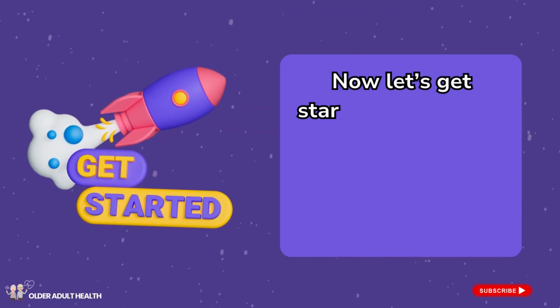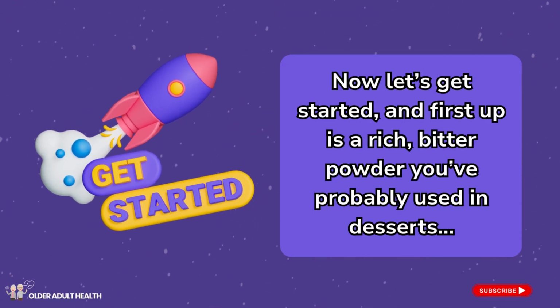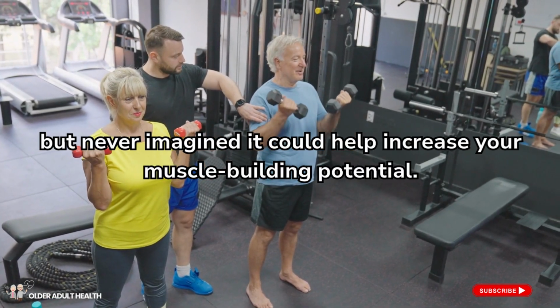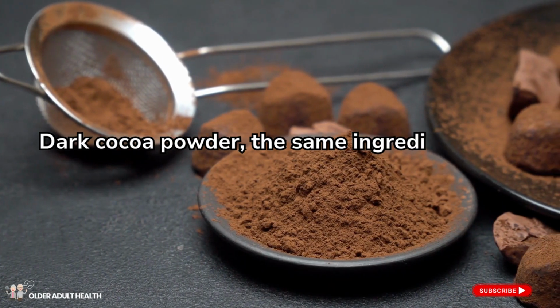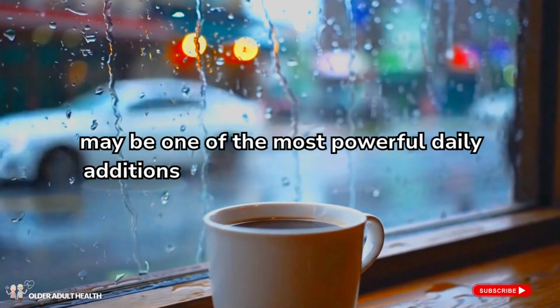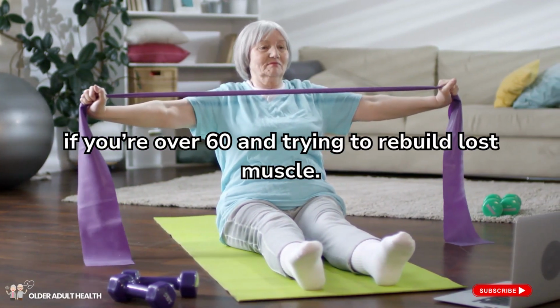Now, let's get started. And first up is a rich, bitter powder you've probably used in desserts, but never imagined it could help increase your muscle-building potential. Let's talk about dark cocoa powder. Dark cocoa powder, the same ingredient many of us use in baking, may be one of the most powerful daily additions you can make to your coffee if you're over 60 and trying to rebuild lost muscle.